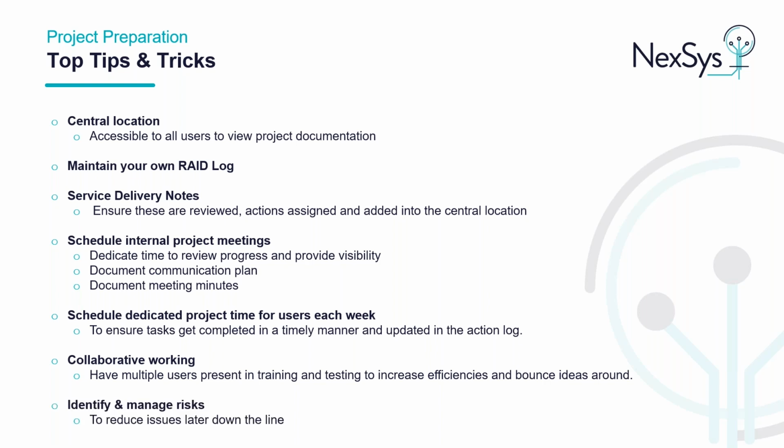And lastly, identify and manage risks. When you don't identify and reduce risks at the beginning of a project, they can often become issues later on. So by making sure you understand your risks early and learn from your previous projects, you'll have fewer issues to manage as you move forward.